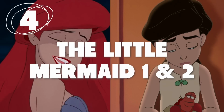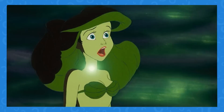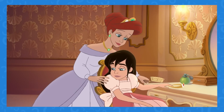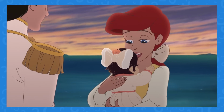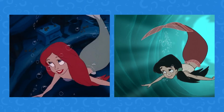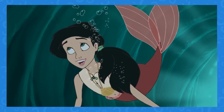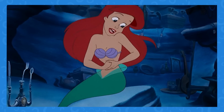Number 4. They could basically be twins. What's the saying? Like mother, like daughter? That's especially true for Princess Ariel and her daughter Melody. They look almost identical besides Melody having her father's hair color and eyes. However, the similarities don't stop there. If we compare this scene of Ariel swimming to the one of her daughter in part 2, it's easy to recognize that the animation in the two scenes is also identical. Like Toy Story, this totally could have been done as a creative choice. Or maybe having mermaid animation stocked away somewhere was too tempting for animators to resist.